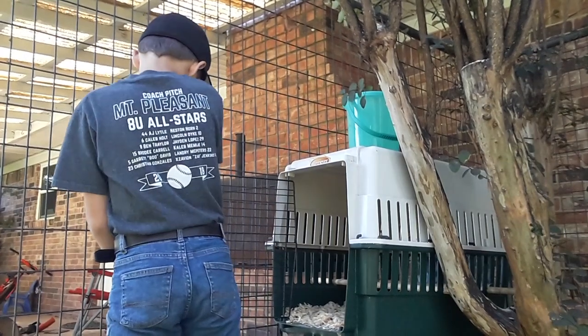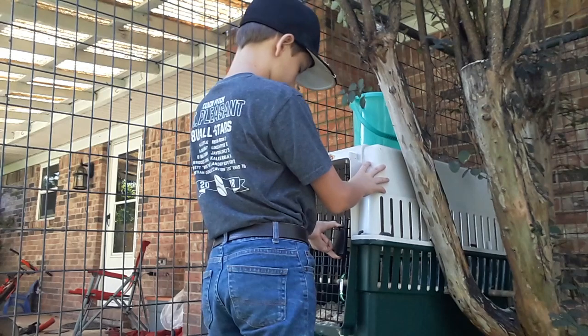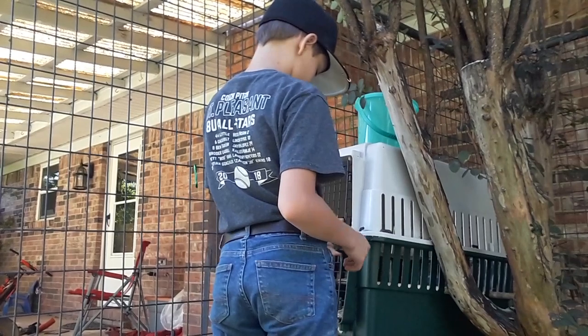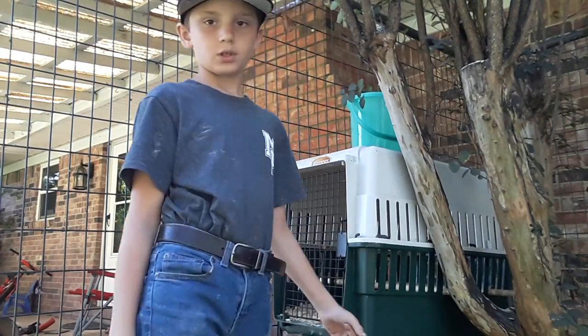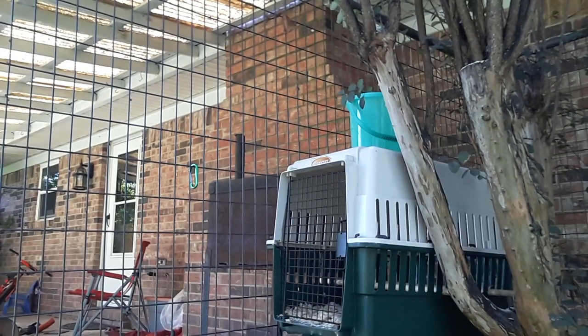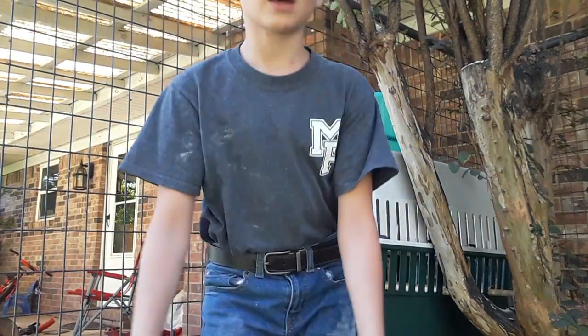If they're not going in there, I like to close up their cage. If they're not running in there, I close up the cage. I might open it and put them in there to rest for a little bit, and then I'll put them back. I usually like putting one in there at a time to get away from the others, and then I'll switch them out.